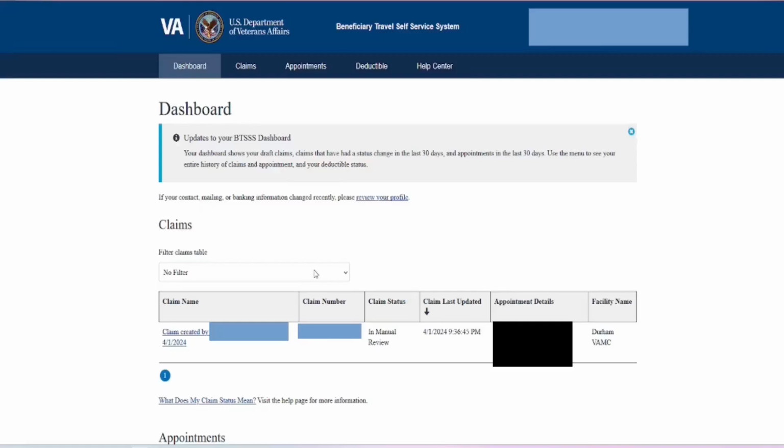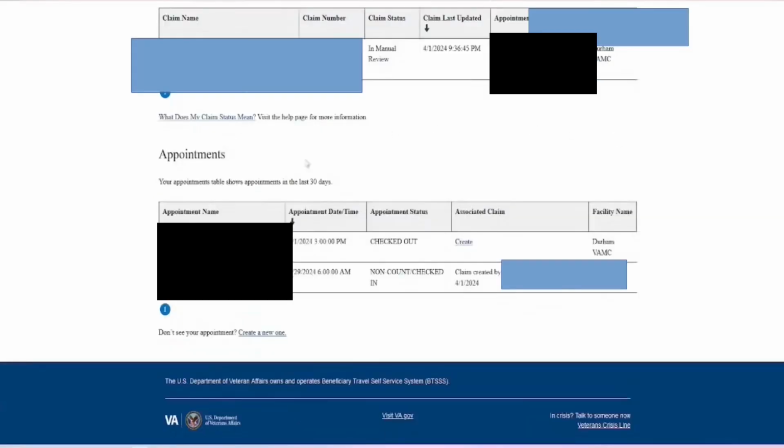So if you scroll down to the bottom, you will also see something that says appointments. These are for your appointments, some of which you may or may not have already submitted a claim for. So if you look here under my appointments, you can see that there's one where I checked out, I created a claim. There's also one where I haven't done anything yet.